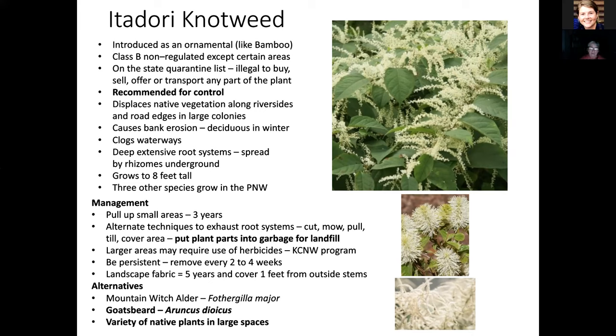But you can also think about, since knotweed takes over a whole huge area, that you do a whole new planting in this area. It doesn't have to be plant for plant. You can put in a variety of species of plants to create a new planting, because it takes up more space than you realize. Once you remove it, you realize how much garden space you have.